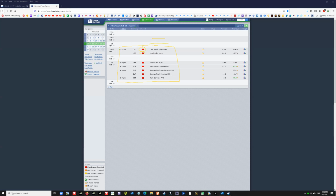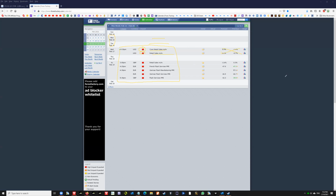So if one wants to stay out of trades on Monday or Tuesday, because the trader doesn't think the price is moving, he might not want to trade. Then price moves into Wednesday, and they have core retail sales. Frankly, for me, I don't really care so much about the numbers over here. What I do care about is that when I see news, I think this is a chance for me to make money.